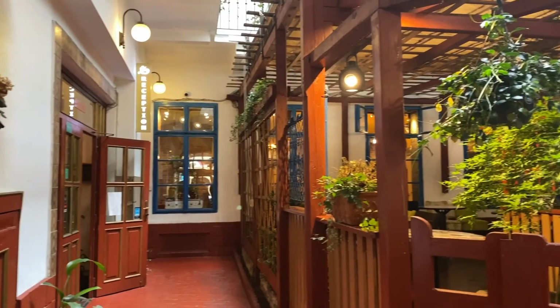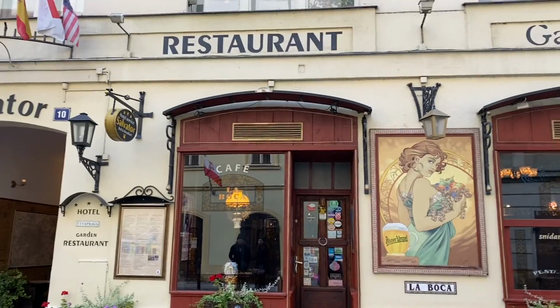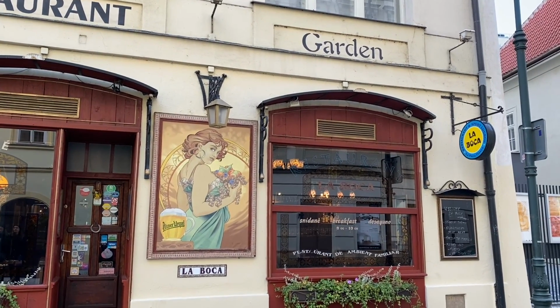It's a nice courtyard area in the middle, very nice to look at. It's also got a La Boca steakhouse, an Argentinian steakhouse attached to it. Now we didn't get time to eat in there, but it does get very good reviews, and the taxi driver recommended it to us as well. So overall it's a great location, somewhere you should consider if you're coming to Prague for the weekend.